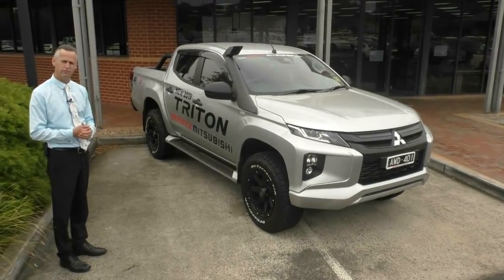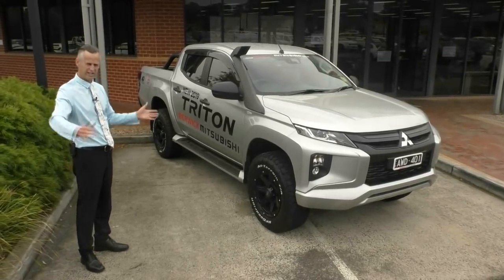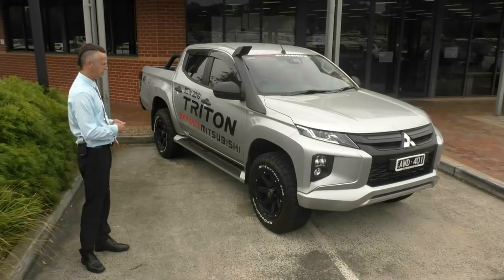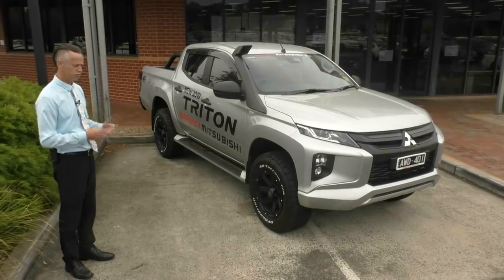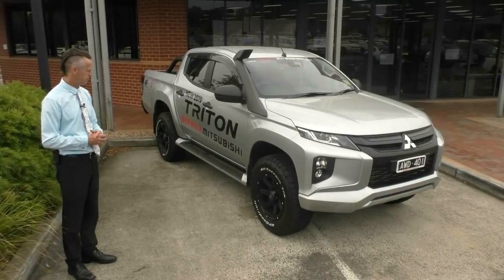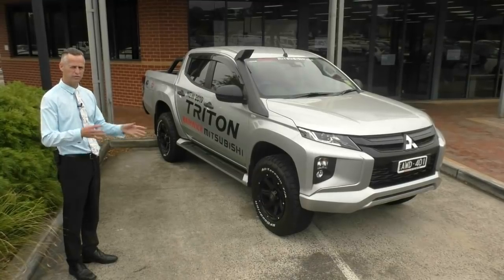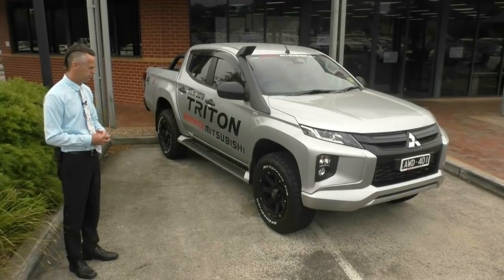Less lag for turbos, because obviously with turbos there's always a little bit of lag there. So they've really spread out the power curve quite nicely. It's actually quite like a petrol to drive, but you've got all that torque there which you wouldn't normally have, so great for towing. And sensational fuel consumption. On my first drive I got I think about 8.5 when I was driving around town doing Christmas shopping, that sort of thing.